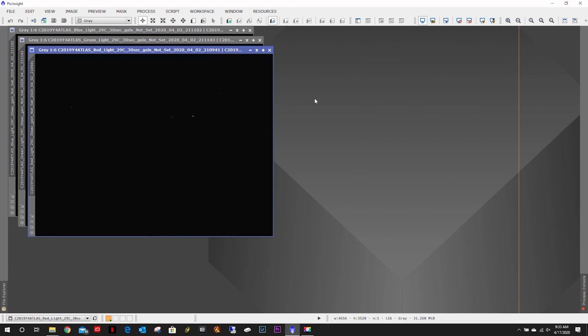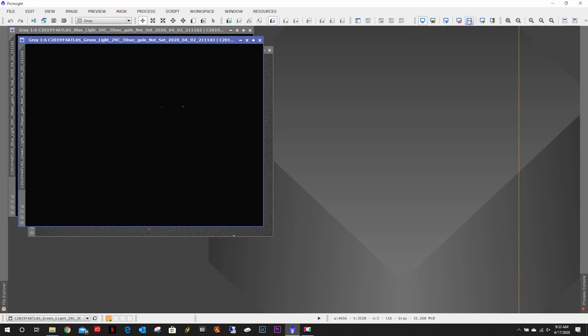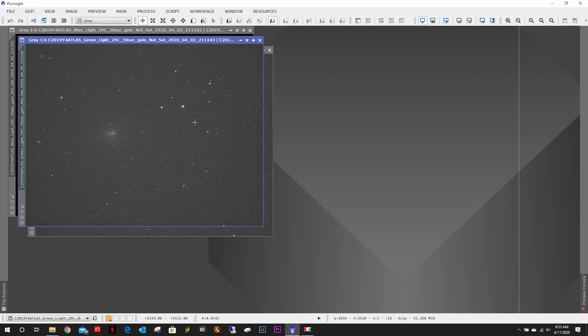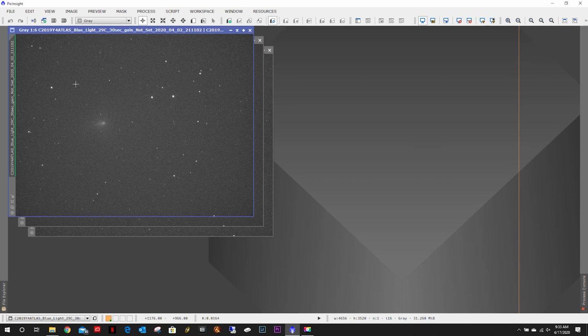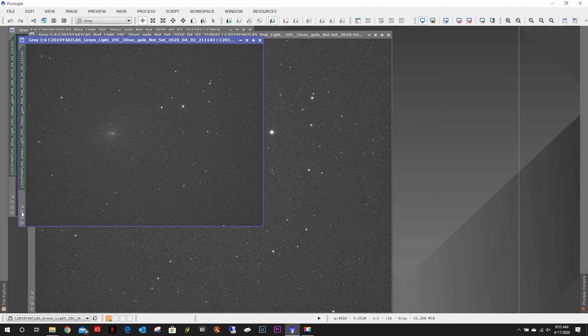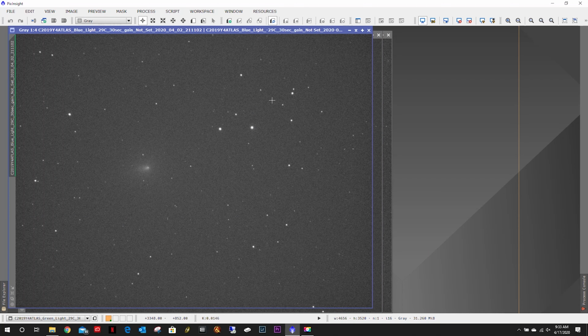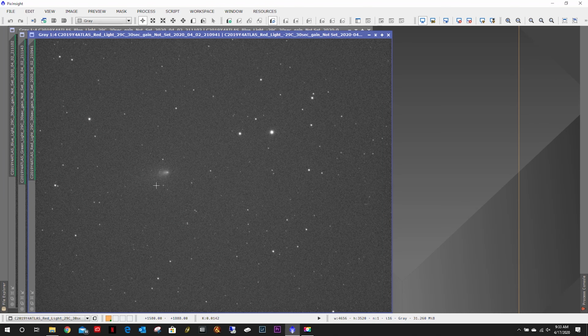And let's do a screen transfer. Okay, that one looks okay. That one looks okay, and so does that one. I'm mainly just looking at, whoop, there we go. Are the stars elongated? They look pretty decent. And I got the comet in there.